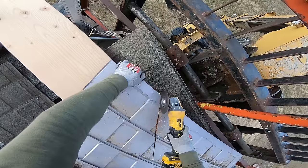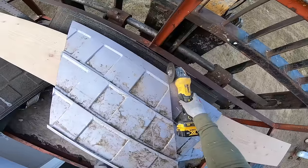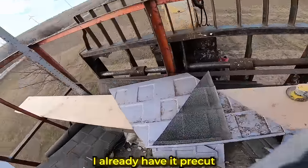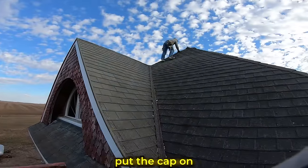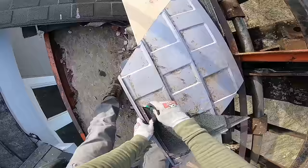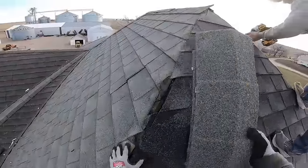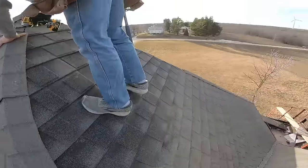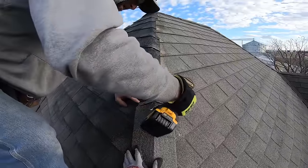And a half final piece. I already have it pre-cut. All I need to do is just another side, and then we'll put the cap on and we can go home and see our lovely wives. Has to be touching but not cinching in.